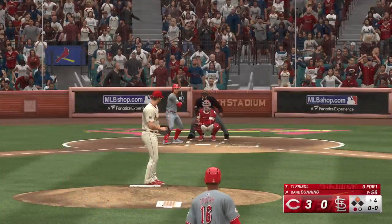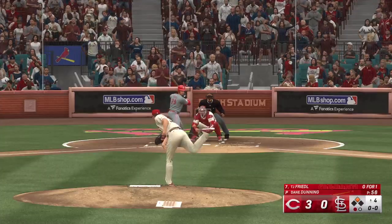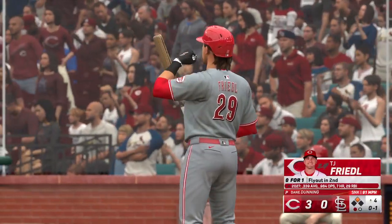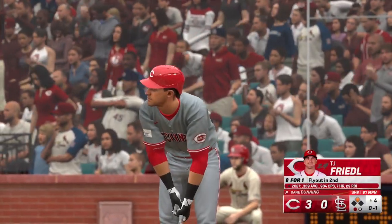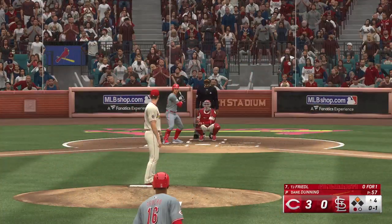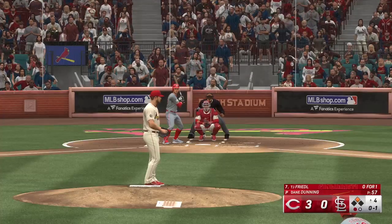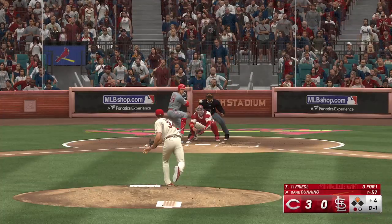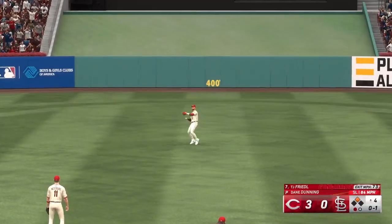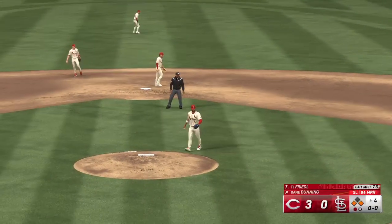TJ Friedl, the next to hit, flied to right his first time. And that's in there for strike one. 0-1. And the right-hander deals. That's out to center field. And it drops in. They won't risk the send. Runners at the corners now with 1 away.